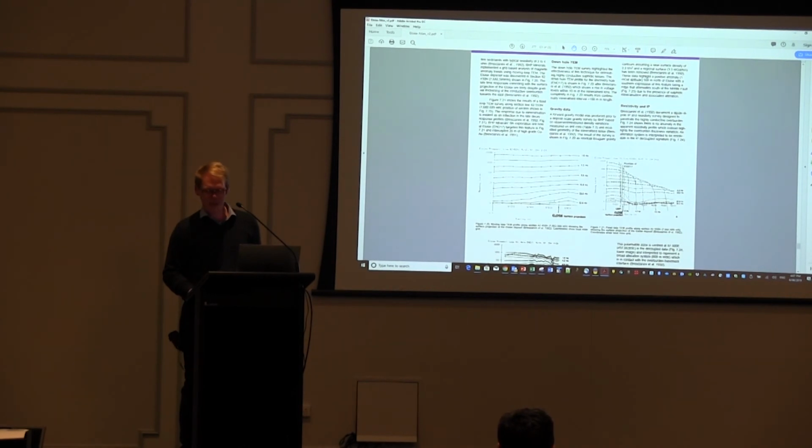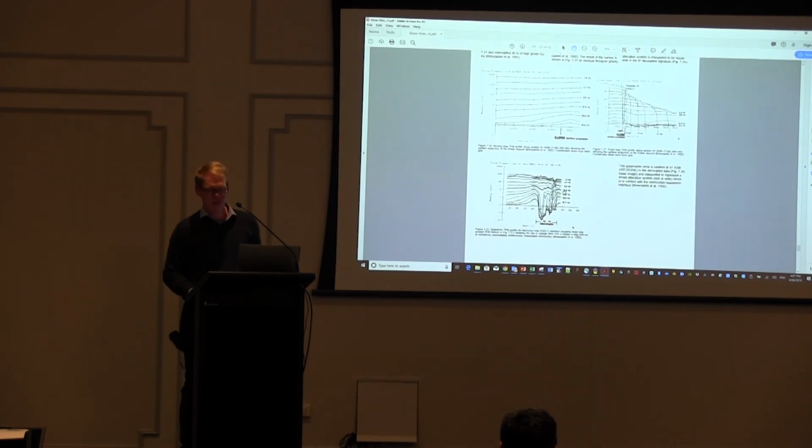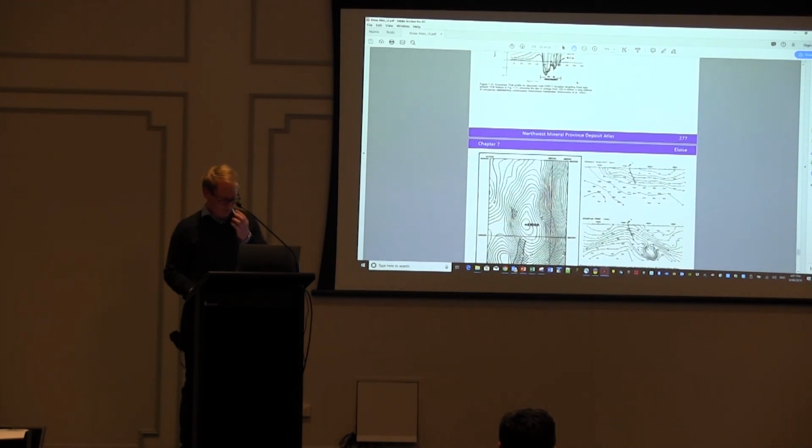of careful interpretation of the data to actually see the Eloise surface expression through the cover rocks there. And then as they started drilling some exploration holes and doing some downhole TEM, the location of the ore lens became much more obvious. So I think it's a really good exploration success story that everybody likes to hear.